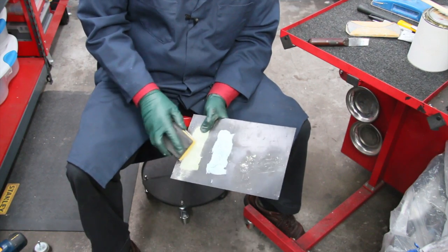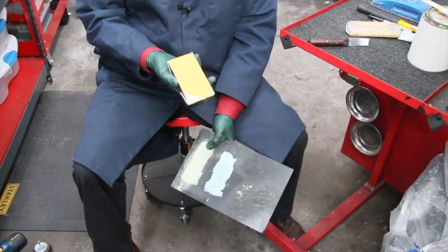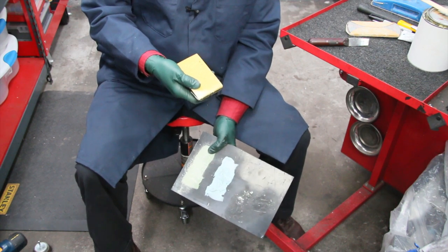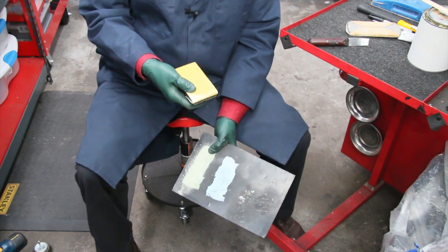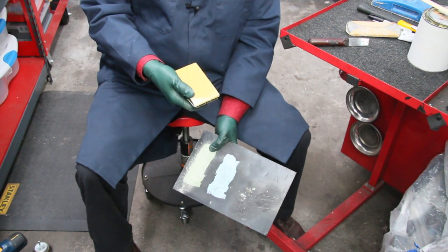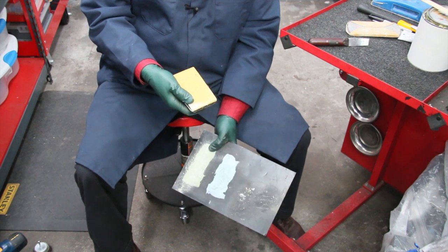Now, I'm pushing pretty hard here. Okay, take a look at the sanding disc. Now, for any of you who've done a lot of bodywork, you know this is one of the more frustrating aspects of working with filler, is the problem with it plugging up your sandpaper.